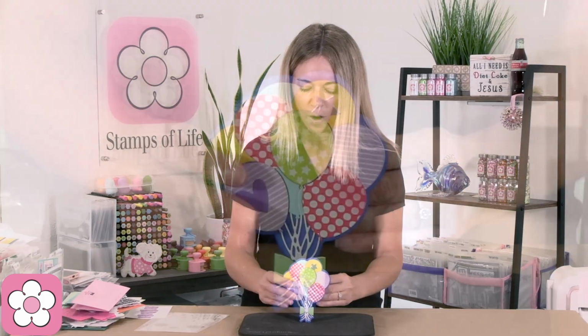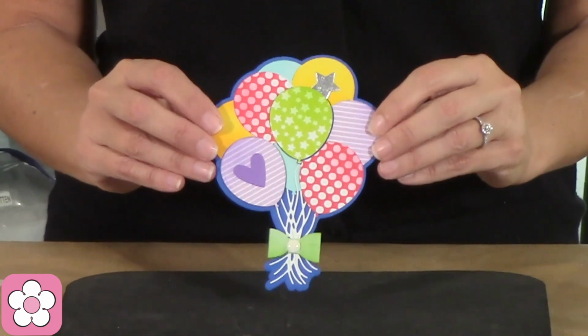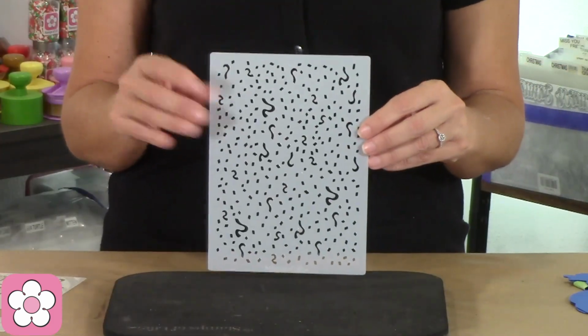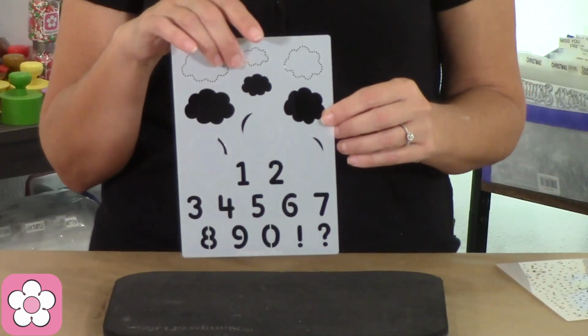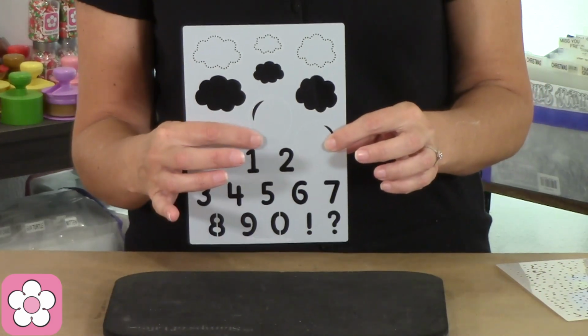We started the month with the most awesome balloons, right? We had our Balloon Fold It released, and let me just tell you, it's so much fun because I added all of those extra layering dies. I added the star and the heart and the starburst. Oh, I loved it. It also came out with this awesome confetti die, confetti stencil. I love this. And a stencil to do numbers for the balloons, to do some fun clouds, to do the little highlights on the balloon.